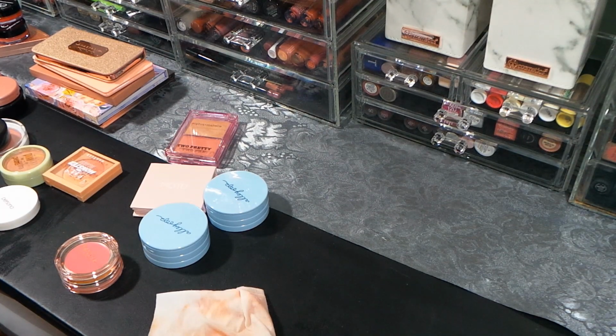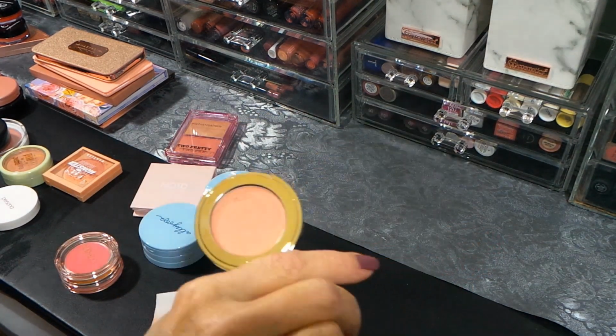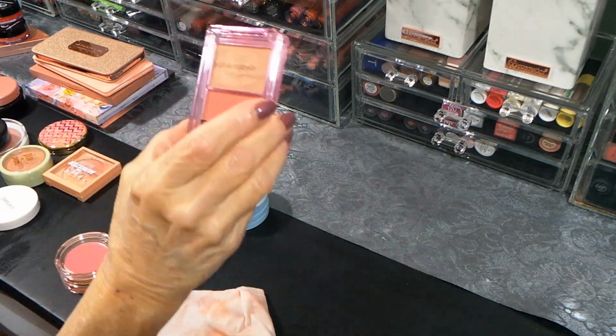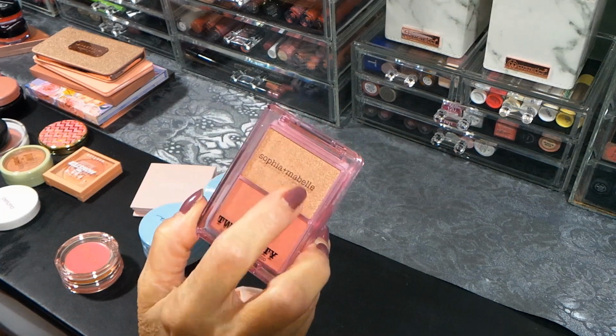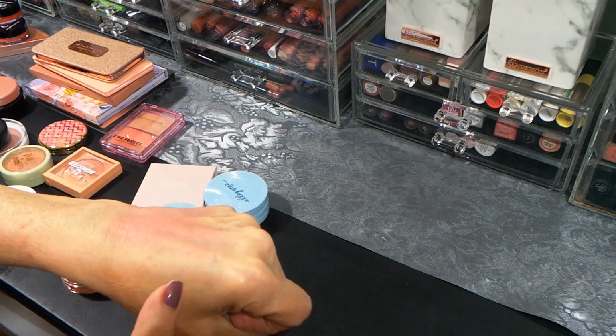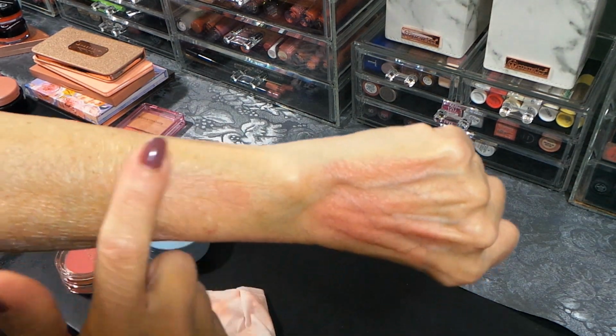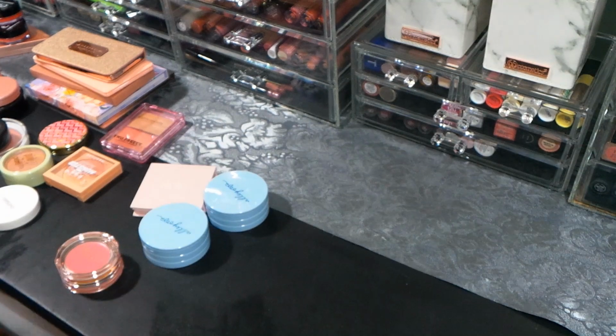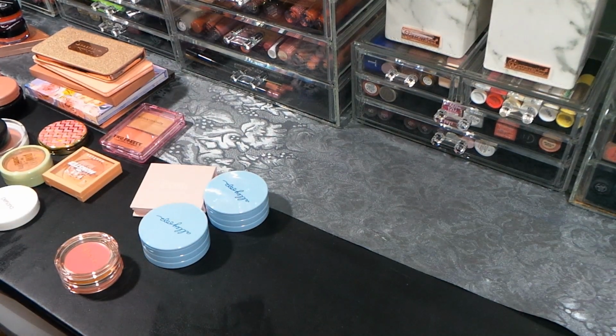And this one is right here. It has a little mirror. I mean, you can see similar shades. I'm not going to do every one. This is Sophia and Mabel. This is highlighter and blush. Too Pretty. And I'll just do the blush. Where can I go? Right here. And they blend out. You can put them as light or as dark as you'd like.